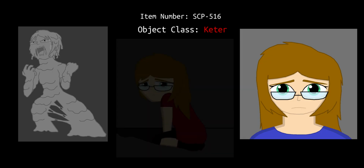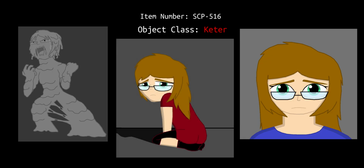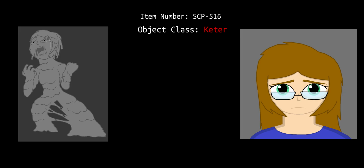SCP-516's most preferred appearance is that of an adult Caucasian female with long brown hair, fair skin, green eyes with black rectangular glasses, and an average body structure, standing at a height of 1.7 meters. She reverts to her unaltered form, seemingly not by choice, when agitated or emotionally compromised.